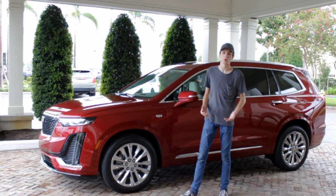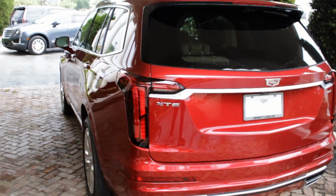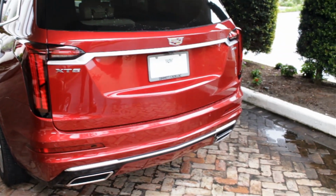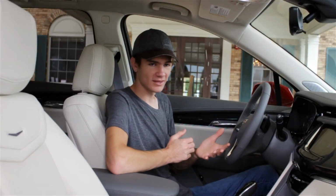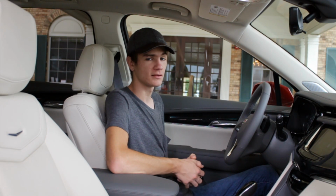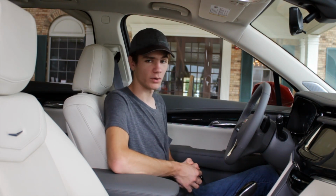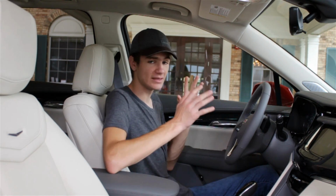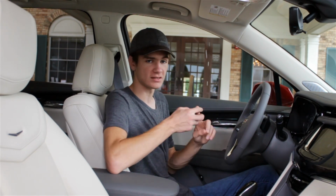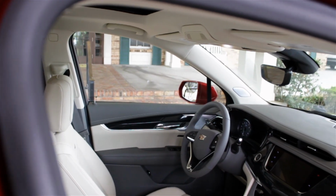Then finally in the rear of the car we've got more gorgeous taillights, some dual chrome exhaust tips, and a hands-free power liftgate. But obviously, as fantastic and refreshed and updated as the exterior design is, what's most important about the 2020 XT6 is what you get here in the interior of the car, where I'm just taking a quick look at some of the key features and technologies, and most importantly, the materials.